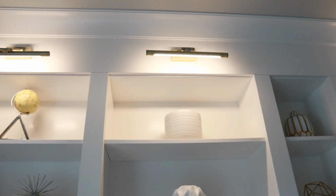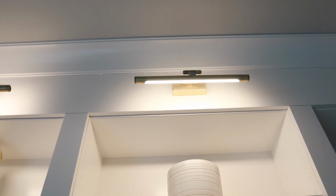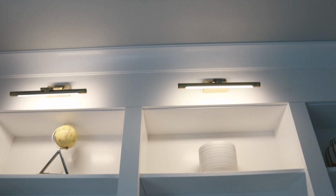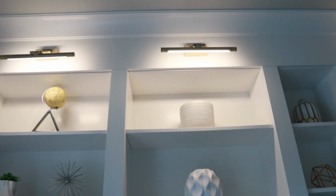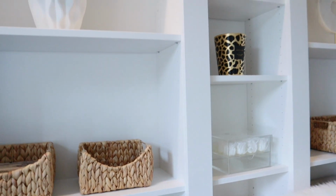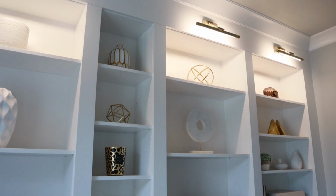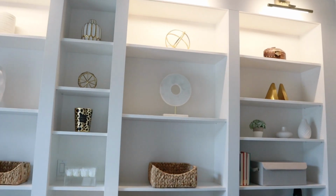And then he added these lights as an accent above each shelf that I am so in love with. These lights, they're so pretty and just add such a high-end look to the room. And surprisingly, we got those from Amazon, and he installed a little light switch just behind this on the shelf here, so we can turn those lights on and off. So if we don't want to use those lights, we can turn them off. But I am so in love with these built-ins. It completely transformed this room.